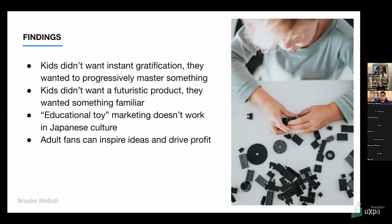And then the final point was that they had this user base of adult fans that they'd always kind of disregarded. They thought the adult fans were kind of weird. They didn't really want to interact with them. They didn't really want adult fans or girls even to be playing with Legos. They really just wanted to focus on young boys playing with their products, and they were ignoring them.